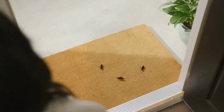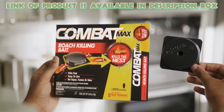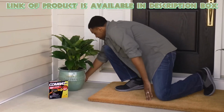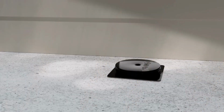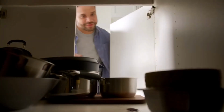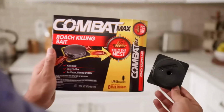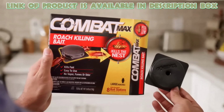The roach killer bait is designed to eliminate both roaches and the eggs they carry, targeting them right where they breed. Its advanced liquid bait technology combines a food source and the water that roaches need, making it highly attractive to them. Once they consume the bait, it delivers a lethal dose within hours, effectively stopping the infestation fast.